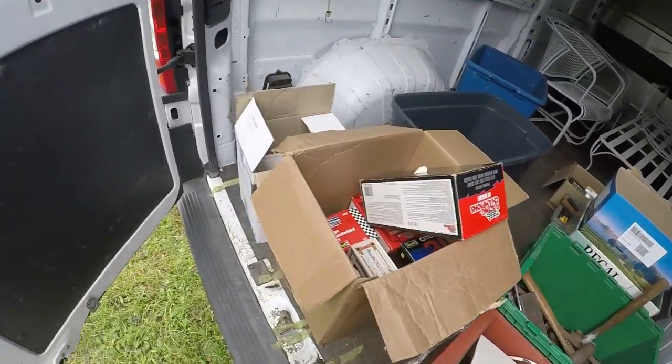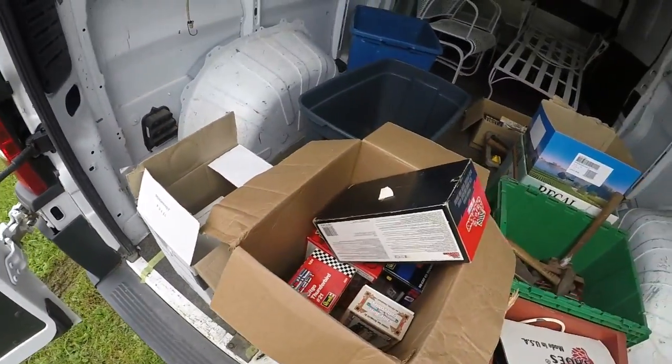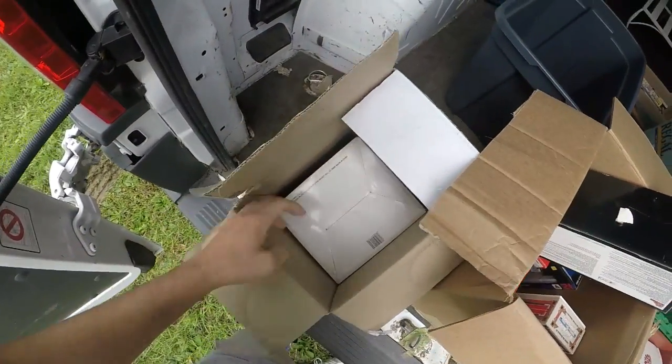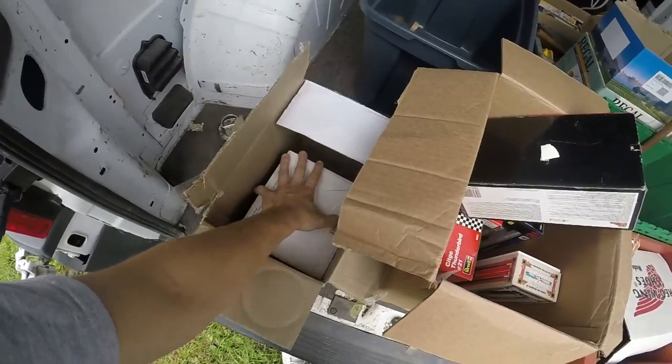What really exciting happened? I don't think anything exciting happened. Some guy just gave me this. I don't know why he gave me this. I don't even know what it is.